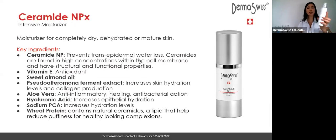And here we have the Ceramide MPX. This is a moisturizer, but at the same time, it is an anti-aging product. This is a very rich product in active ingredients. And this one in the first place has the Ceramides MP. Ceramides MP are new molecules, synthetic molecules made in laboratories, and they are going to prevent the transepidermal water loss. They are going to diminish the transepidermal water loss so you can maintain your skin more hydrated.